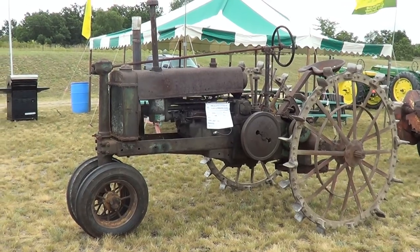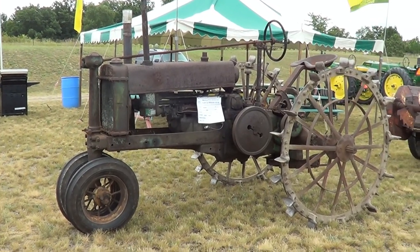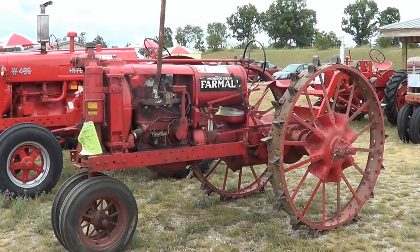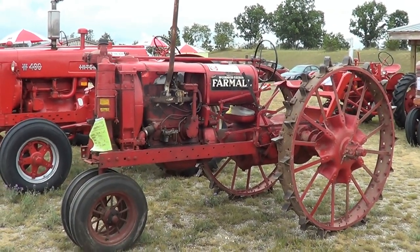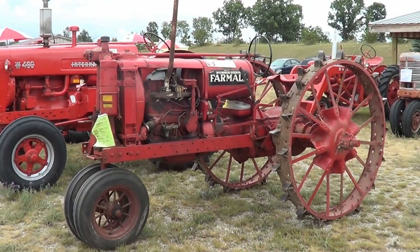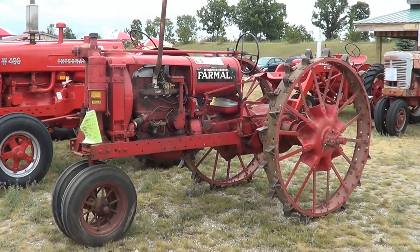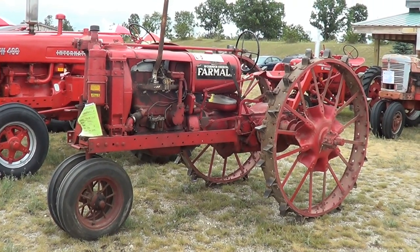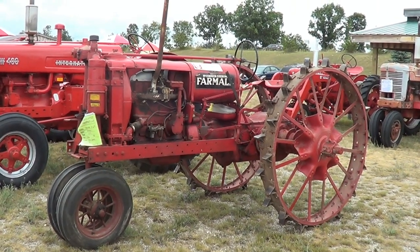Okay, moving on to the next tractor with metal wheels. Okay, this is a 1936 F12 McCormick Deering farm hall tractor, and as you can see, it also has the metal wheels in back instead of tires.